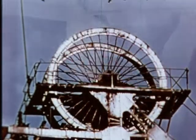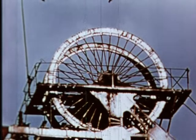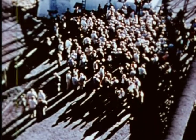Drive out the small competitors. If they can't afford to mechanize, they'll have to close down, that's all. That's healthy competition. The small mines went to the wall, and some big ones too, and unemployment struck again.